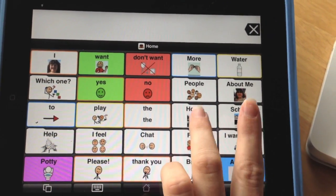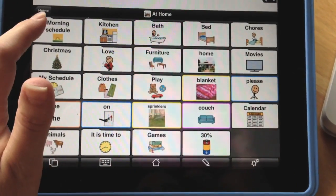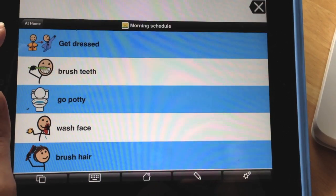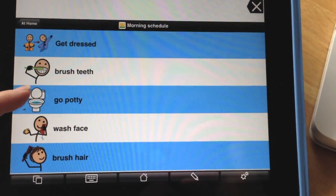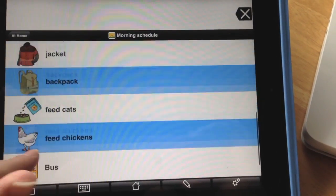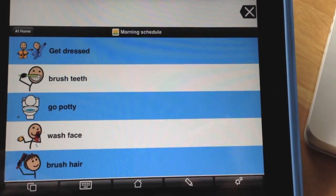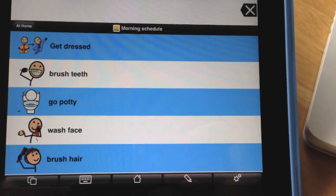We've got separate home and school folders. That's been really helpful for Abbey. Early on, we really relied on schedules, like a morning schedule, to try to teach her how to do things. Not necessarily just to have a strict schedule, but what she needed to do to get ready to go, to wash her hands, to use the bathroom.